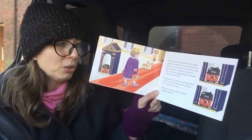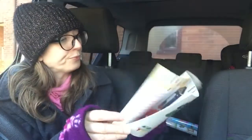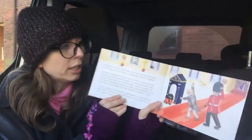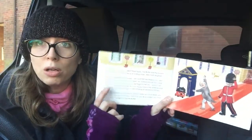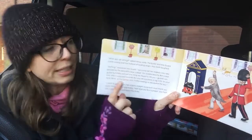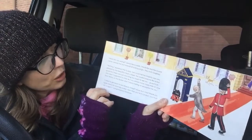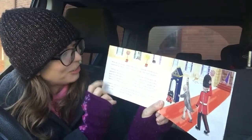Henry was confused. Was the Queen unhappy with him? "What did I do wrong?" Henry asked sadly. The butler and the guard came rushing over, but instead of looking angry, they both laughed.